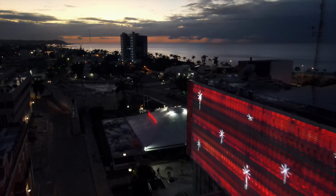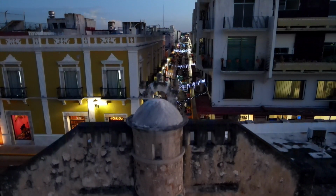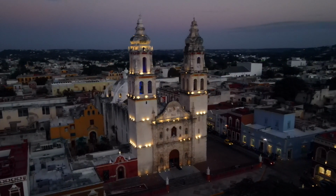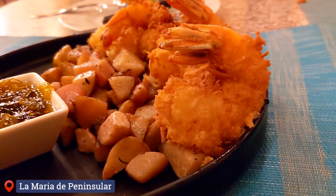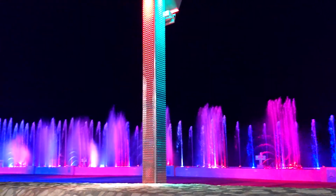Because Campeche is west-facing, you can normally enjoy pretty epic sunsets. But unfortunately, the weather rained on our sunset parade. So instead, we enjoyed the sights of the city at night, then headed over to La Maria Cocina Peninsular for happy hour and a super delicious dinner. We finished the night off at the Malecon, which has a water light show 2 times each night for you to enjoy.